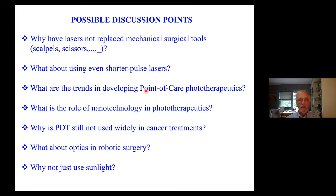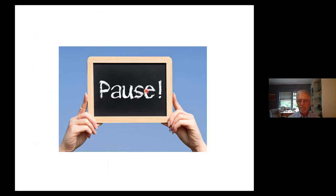Well, I just wanted to end with suggesting some possible discussion points, not trying to bias the question and answer session, but just the sort of ideas that are questions that come to my mind on this topic are shown here. Why haven't we completely replaced mechanical surgical tools with lasers? Why is PDT not still widely used in cancer treatment? What about robotics, etc.? So with that, I will pause because that's the end of the first lecture.